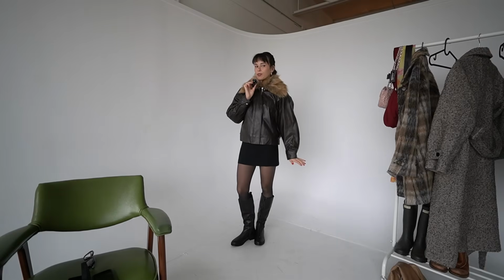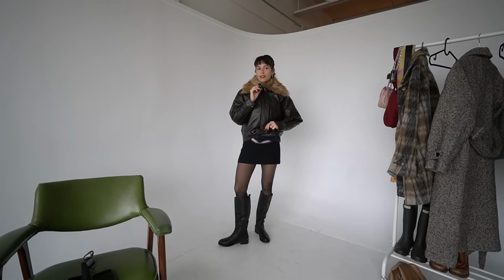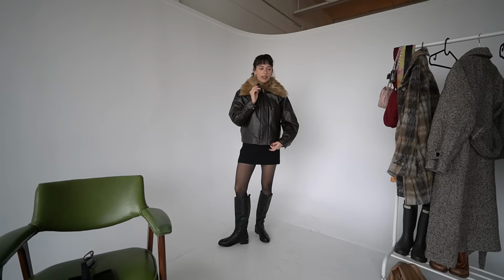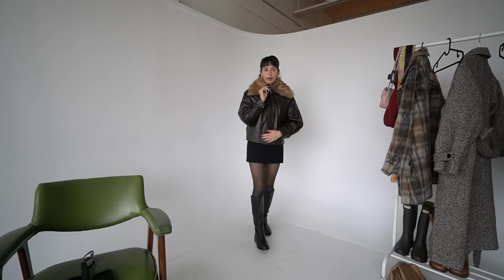So chic. The crop jacket works so well because you can see the full skirt underneath. It's big enough to hide the sweater. I think I got everything in a size small. Yeah, I got everything in the size small from FABRIQUE, just for sizing reference.